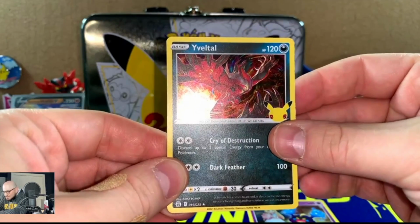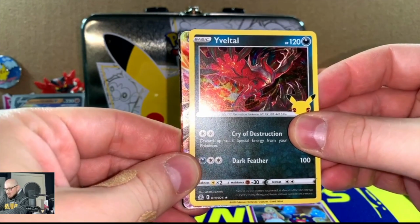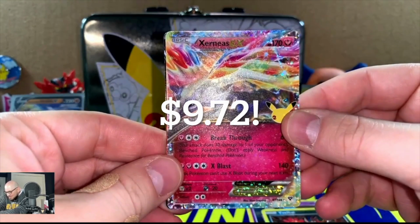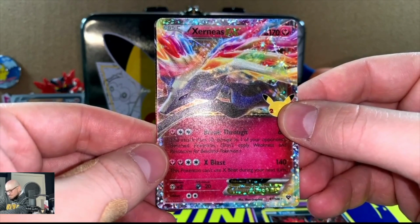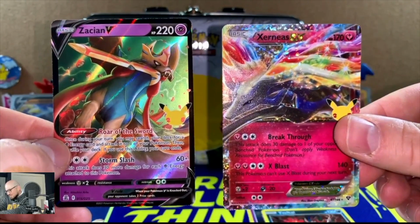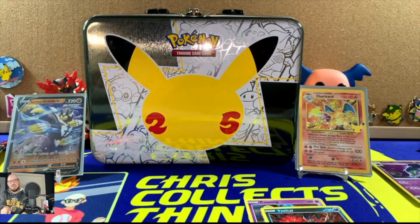Yveltal. Alright, we got some shine, but it's probably just one of those. Ooh, we got a double banger here, it looks like. Xerneas EX, very nice. I do still need this card, so that is a welcome addition to my celebrations. And a Zacian, which I can never pull Zamazenta, only Zacian. Boom, double banger there. Cannot complain about that.